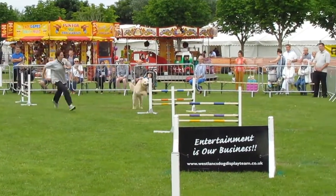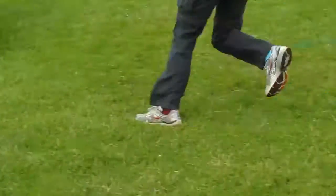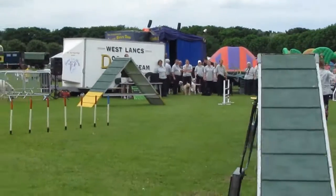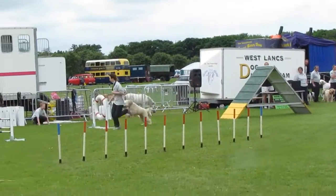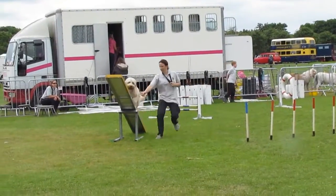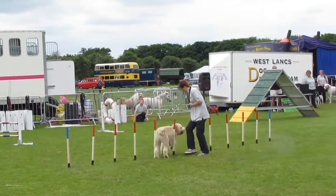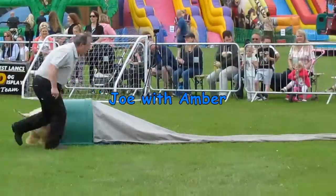On the standing table, this is Helen and Milo. Milo is a Labradoodle. Helen has two Labradoodles, one's called Milo, as you see now, and the other one's called Buzz, as in Buzz Lightyear. And through the weaving frame there, give her a round of applause, that's Helen!